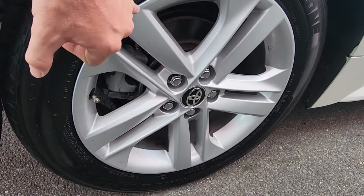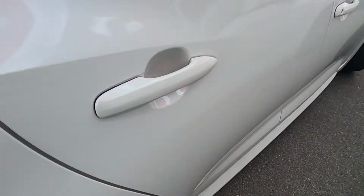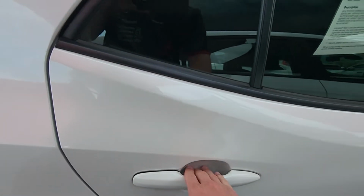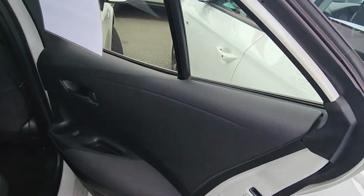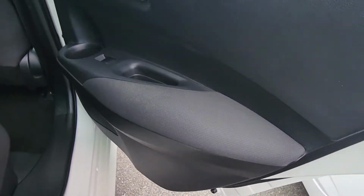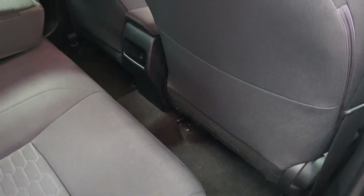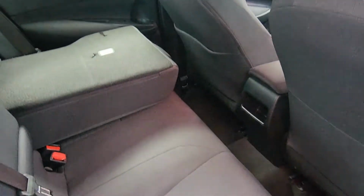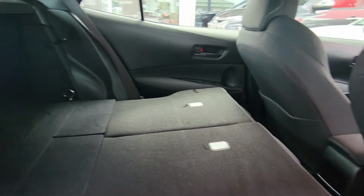Again, just a tiny little bit of gutter rash just there and there, but not too bad. Behind the handles, I just noticed as well, tiny little bits of those fingernail or ring marks from people catching the handles, just those common ones. Very clean through here. So again, fold that one forward and you get that massive amount of space through the back there. It's a really nifty boot.